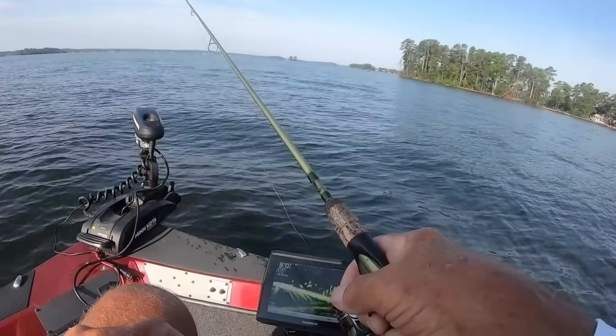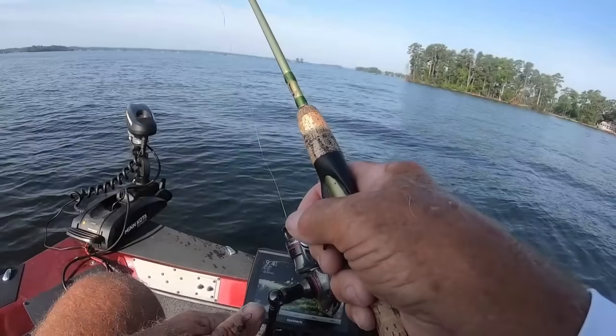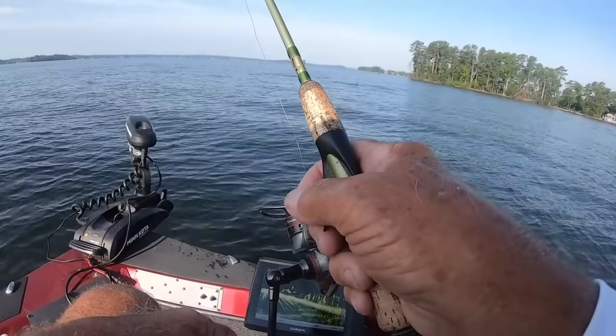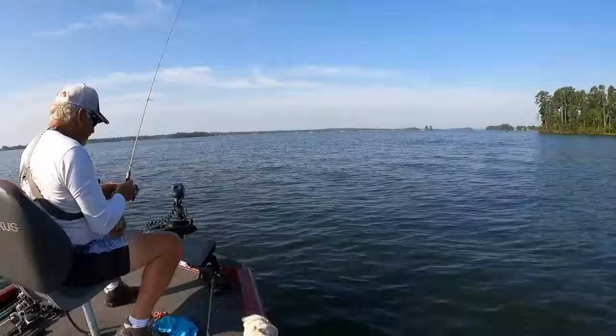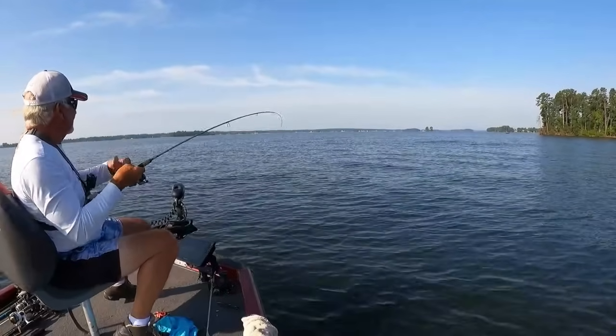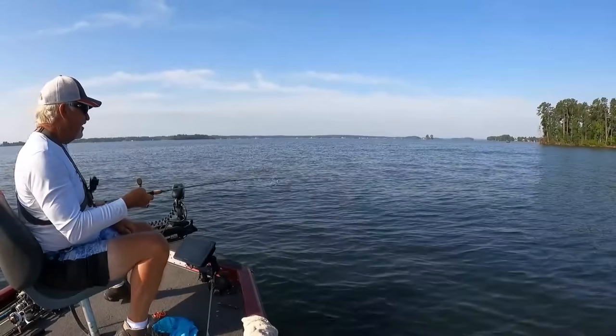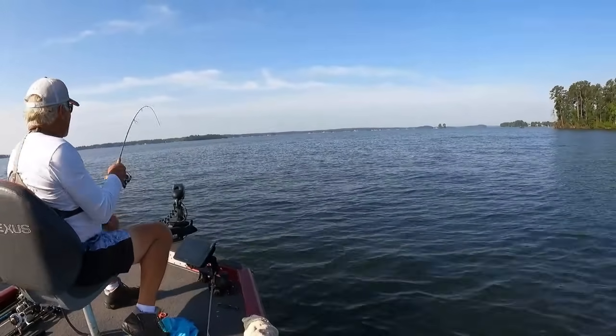That should be him right there. That should get us one right there. We're throwing right at him. He's on it. There he goes. That's what I'm talking about. Took that lid off, and he took it. All you got to do.